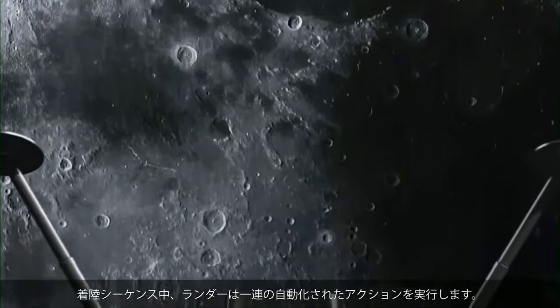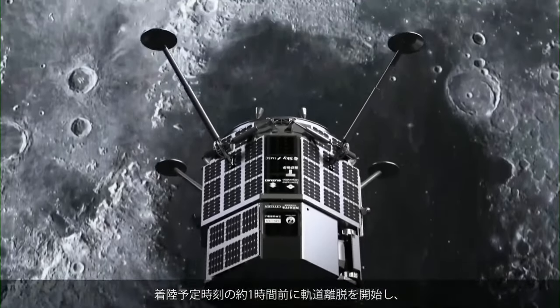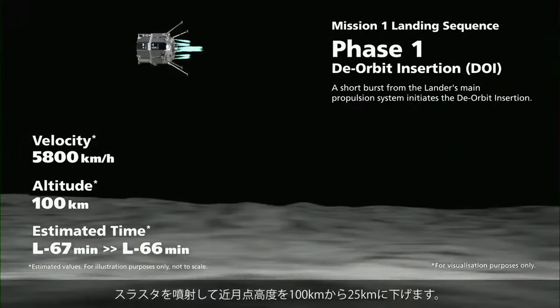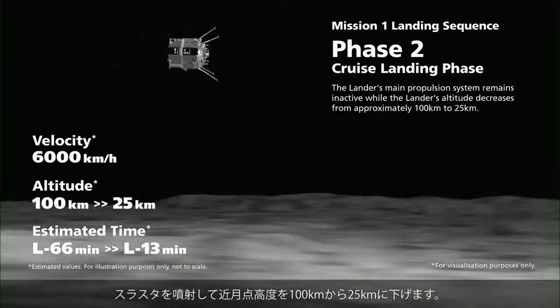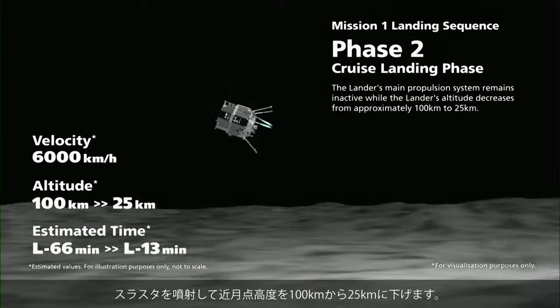During the landing sequence, the lander performs a series of automated actions. Approximately 1 hour before planned touchdown, the lander begins the deorbit insertion phase, firing its thruster to reduce its parallel altitude from approximately 100 kilometers to 25 kilometers.